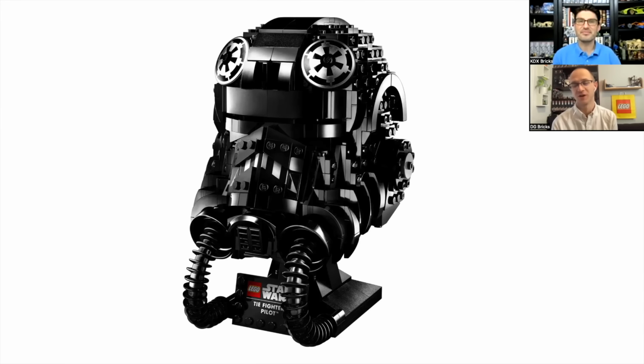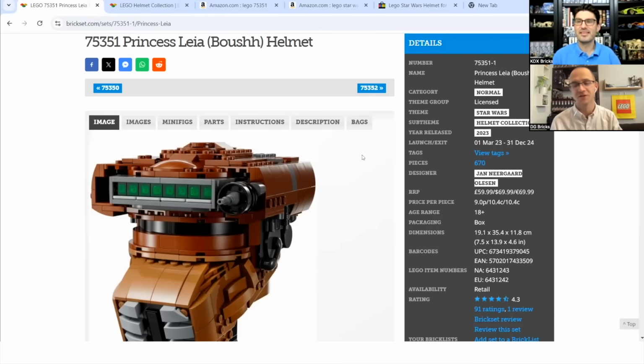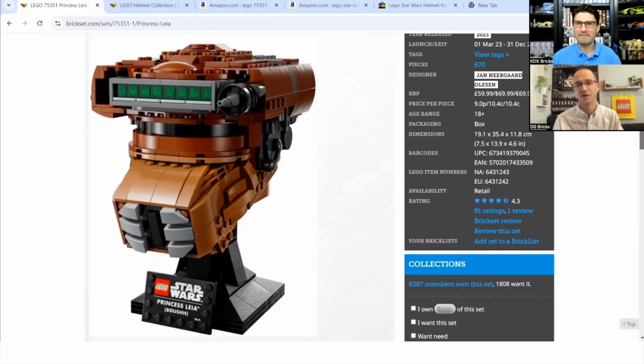People are looking at the prior comps of TIE Fighter Pilot, crazy comp there, and the Dark Trooper helmet, and they're saying, oh, Target exclusive helmets. I cracked the code. That's all I need to buy. Absolutely not the case. Look at this. This is the weirdest helmet they could have done. It's not desirable. I think the supply-demand imbalance is going to be terrible for this set, and it's going to take a long time for the price to appreciate significantly.